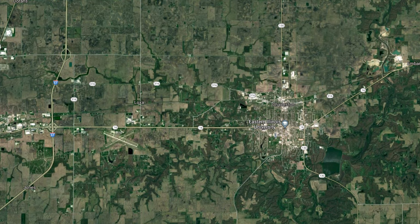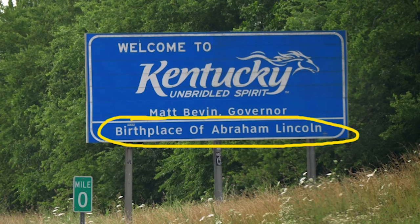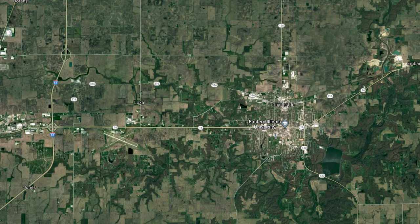Some Indiana and Kentucky folks might have a hard time hearing that, as all three states love to fight over who gets to claim Lincoln. It's like watching kids fight over who gets to choose what to watch on TV. Anyway, enough of that nonsense and drama. We ain't got no time for that. It's time to check out the city of Charleston, Illinois. Well, let's get to it, shall we?